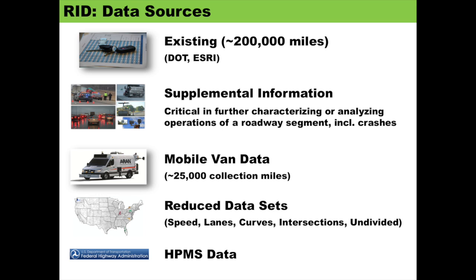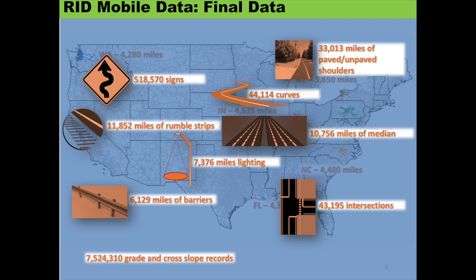And from those, we've also created some reduced data sets that are more easily used by researchers whenever working with the roadway information database. And then, of course, we included the HPMS data as part of the RID. So here's just a few of the statistics from the mobile data collection. Like I said, around 25,000 directional miles. That includes over 500,000 signs on those roadways, around 44,000 curves, 43,000 intersections, and over 7.5 million grade and cross-slope readings across the states.